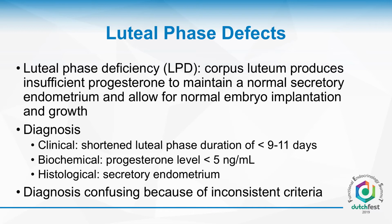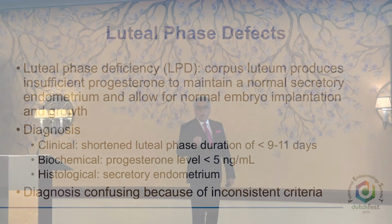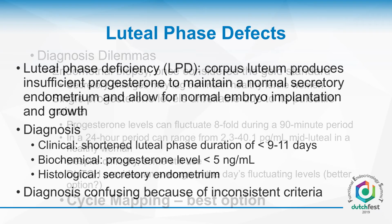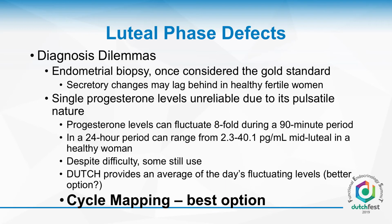So we see a shortened phase, you have low progesterone, and you have secretory endometrium, which shows you that there was progesterone that was secreted. And the diagnosis can be confusing because of inconsistent criteria. So, we don't really do biopsies anymore. We don't do a single progesterone level, but we try to do multiple progesterone levels. But really, it's a diagnosis of history. And what's nice about Dutch is that it's an average of the day's fluctuating levels. It's not just the time of day when the blood is drawn, and so cycle mapping is the best option.